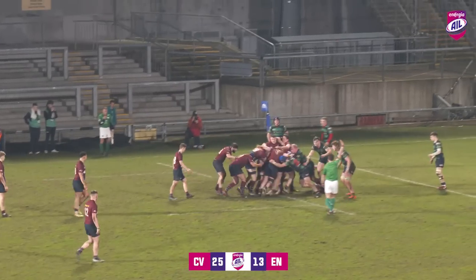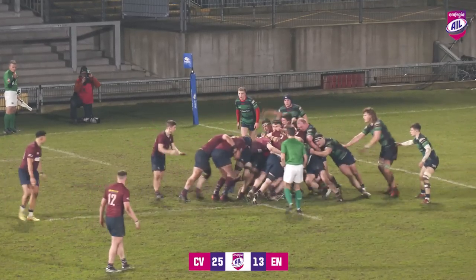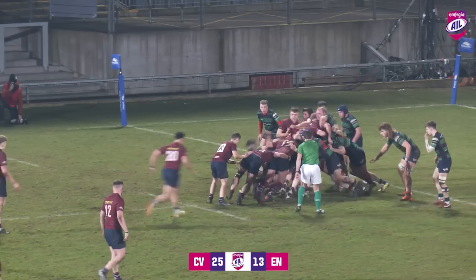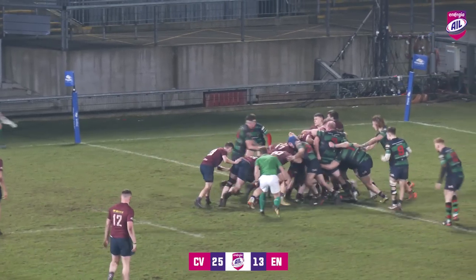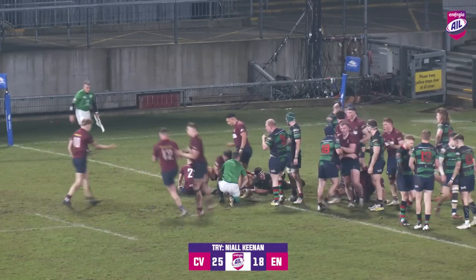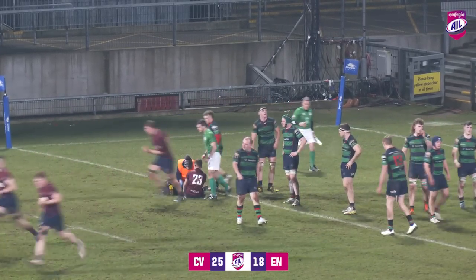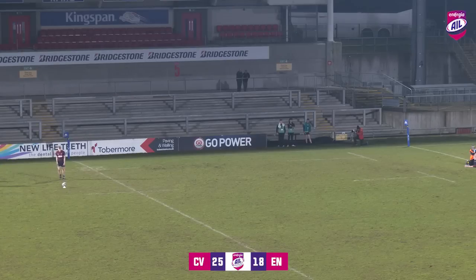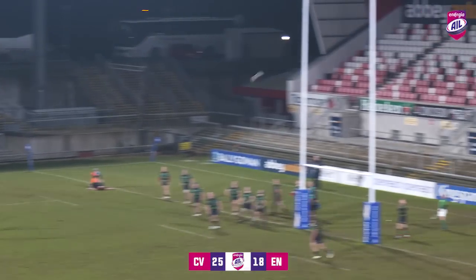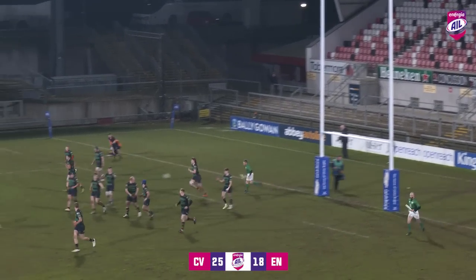And Enniskillen have it. Now they get the drive on. Clogher Valley equal to it initially, but here go Enniskillen on a secondary shove. It's popped up a little high, but they're still moving. They're still motoring. They've got the try. The drama off the upright.